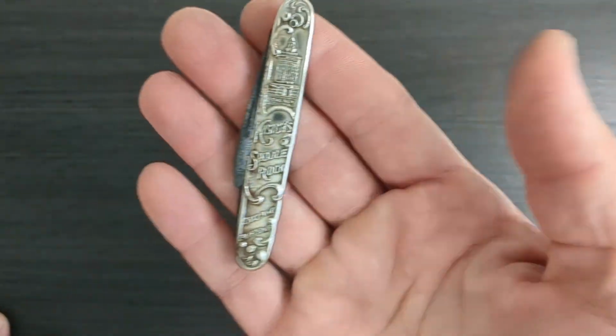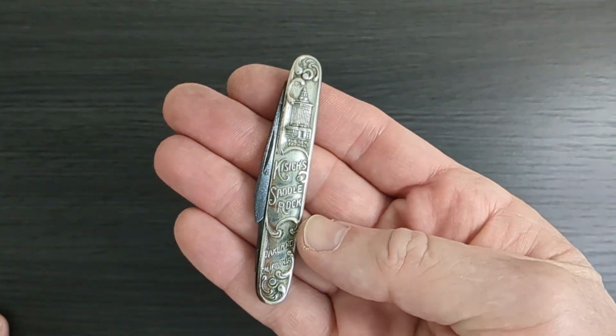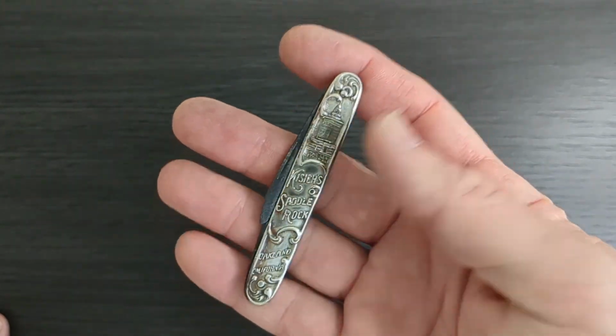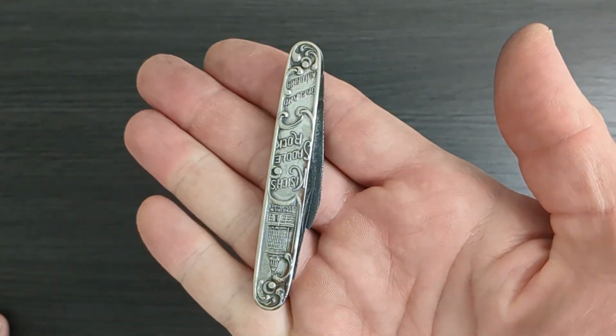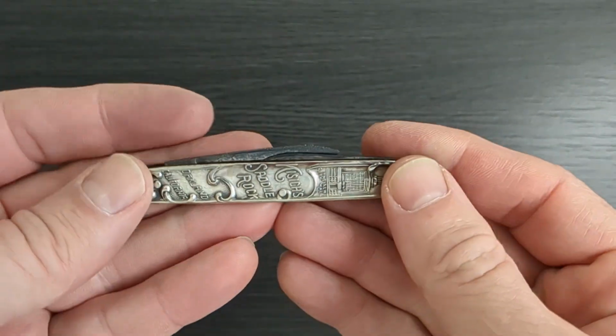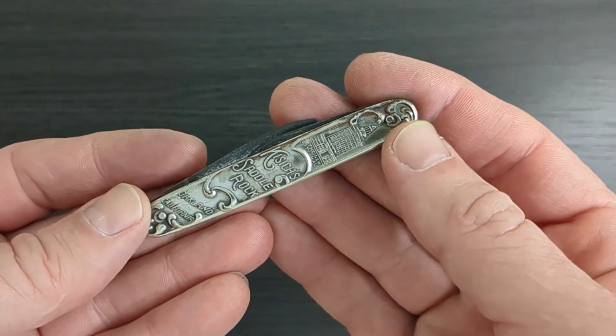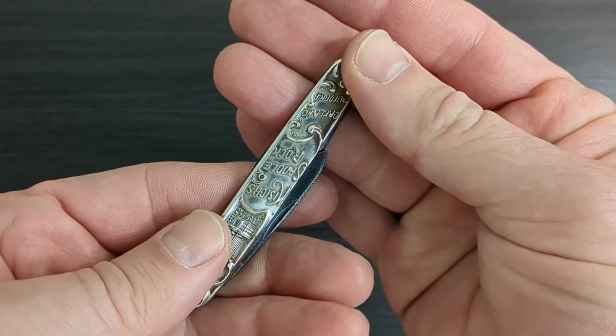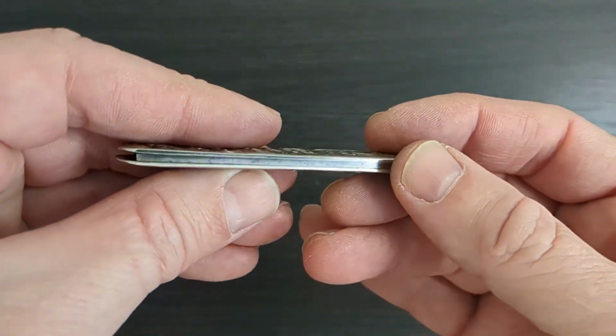But it's pretty neat, as far as advertising knives go. It's not a celluloid knife or anything like that. It's actually stamped out of metal. May or may not be silver plated. Yeah, so it's pretty neat. This one's super historical because it's so old, and it actually has a reference to some history. So that's pretty darn nice.